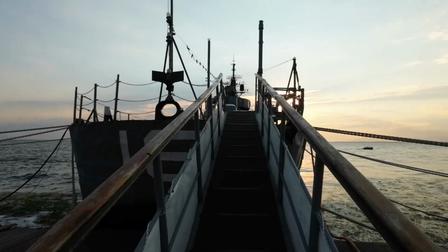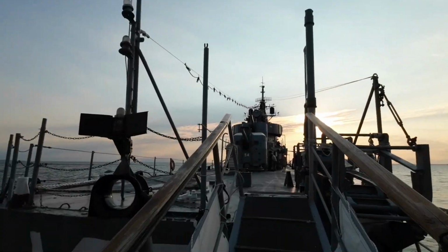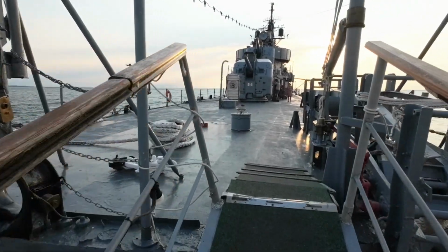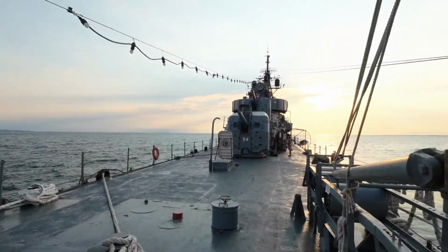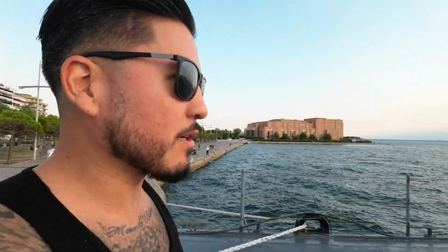So technically this is still an active Navy ship, although it's in a museum status at the moment. It's technically still under commission. Now I was not a Navy guy, so if any of you Navy guys are watching and I messed something up talking about something, please feel free to correct me in the comments.